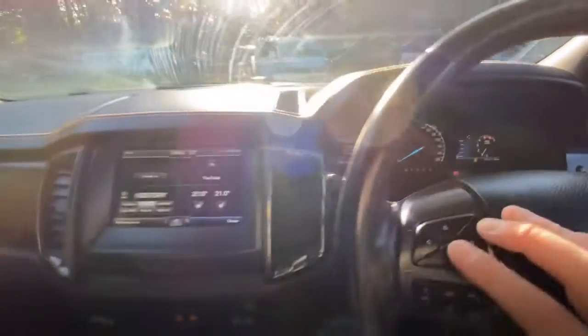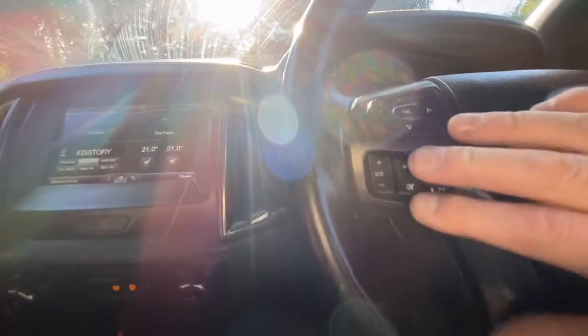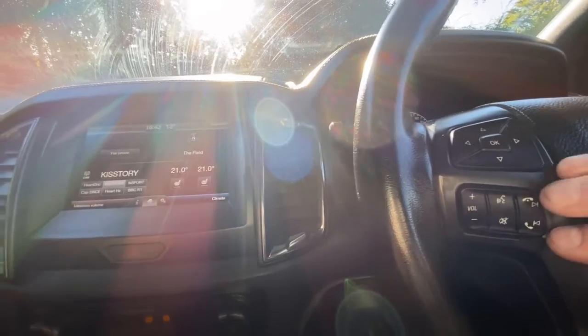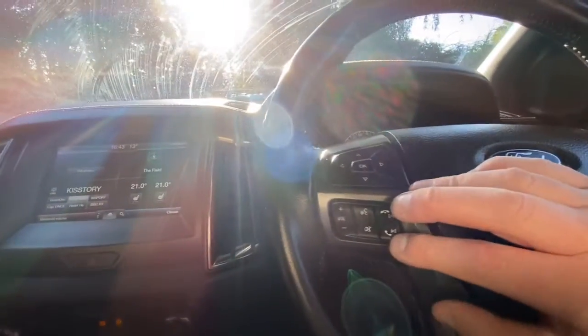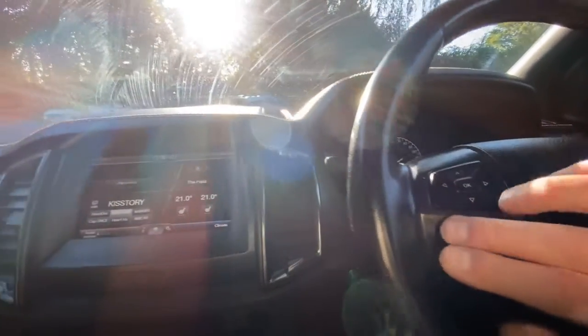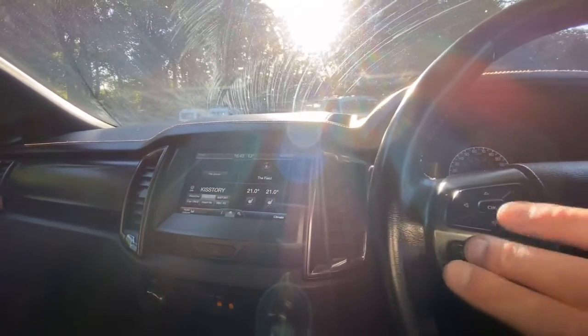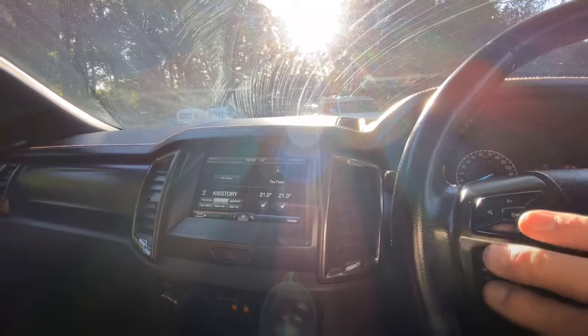So if you've got your phone connected, which it's not, as you can see, it would be on there. And then the lower part is basically your media center. So voice command, mute, you can skip, and also you can answer your phone and hang up, and then you can do your volume, as you can see from there. Good quality stereo in these. Sound system is really good as well.